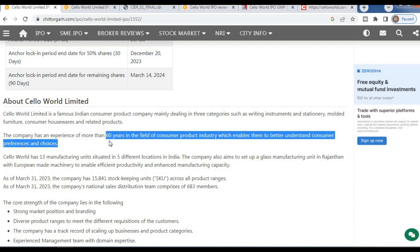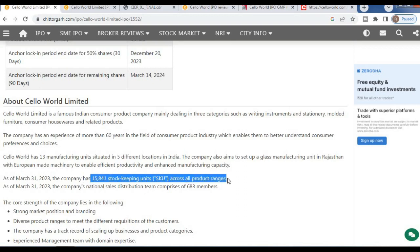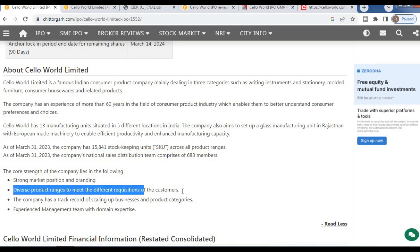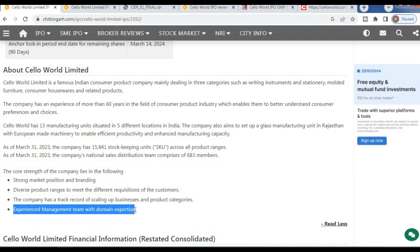They have 13 manufacturing units in different locations. They also plan to set up a glass manufacturing unit in Rajasthan with European machinery to enable efficient productivity and enhance manufacturing capacity. As on 31 March, they have 15,841 stock keeping units, and a nationwide distribution network of around 683 members. The core strength of the company is that they have a strong market position, and they have a diverse product range to meet the different requirements of customers. They have a track record of scaling their business and product categories, and experienced management teams with domain expertise.